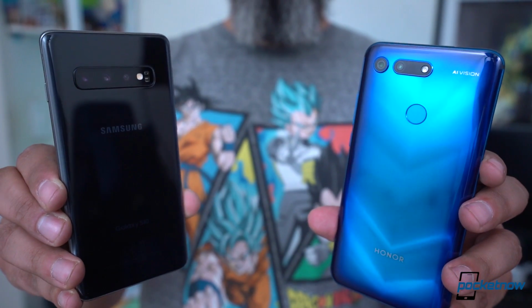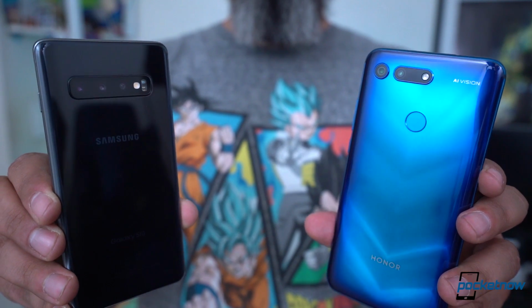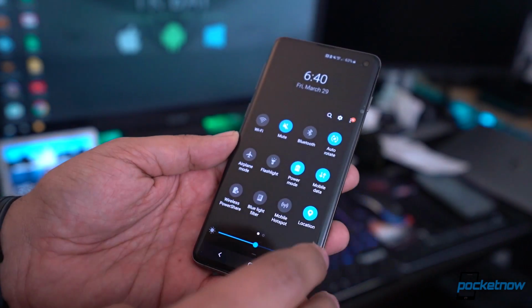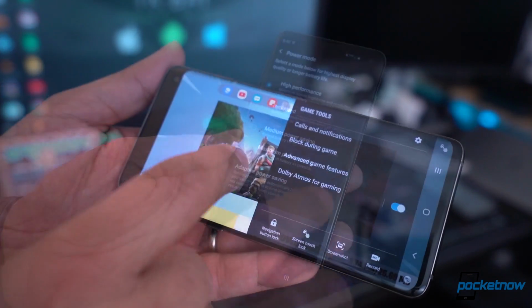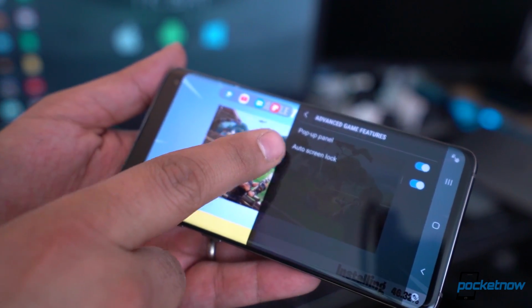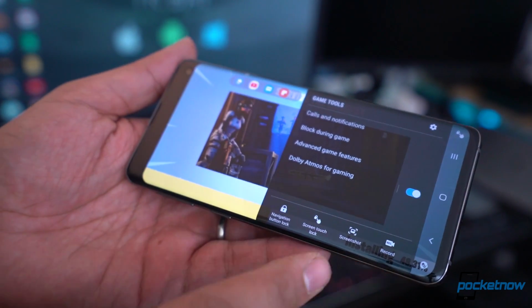When it comes to software, both of these devices are running Android 9.0 with some type of skin on top of that. Samsung is running One UI 1.1 and Honor is running Magic UI 2.0. Both of these devices offer us game modes that enable us to have the best gaming experience possible. Samsung's Game Launcher provides us the ability to have a unified launchpad for our installed games and a great way to discover new games to try out.